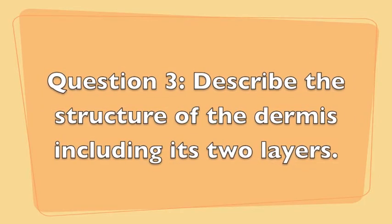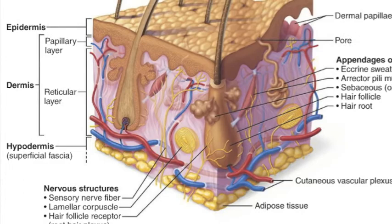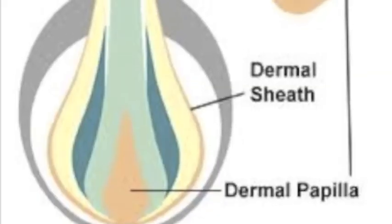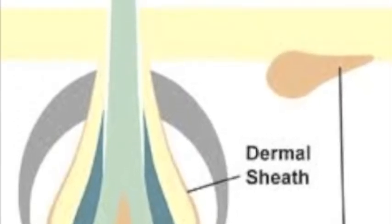The dermis consists of 2 major regions, the papillary and the reticular. The papillary layer is the upper dermal region and contains dermal papilla, which furnishes nutrients to the epidermis and houses pain receptors as well as touch receptors.